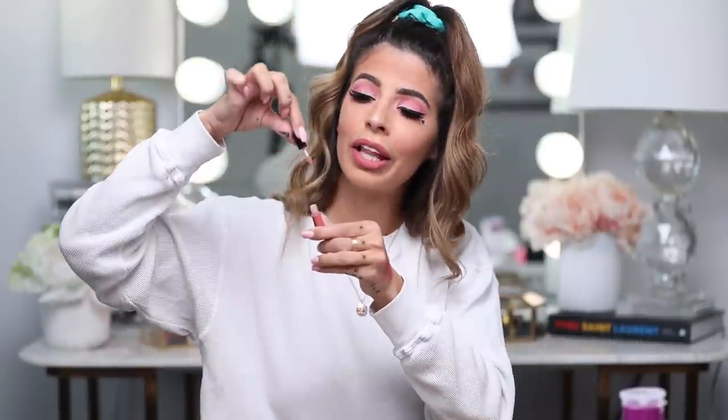When I tell you that this is silent, why did I say silent? When I tell you this is tiny, I mean, it's just so tiny. It is so tiny. Okay, let's look at the little doe foot. Oh my god, why is it so cute?